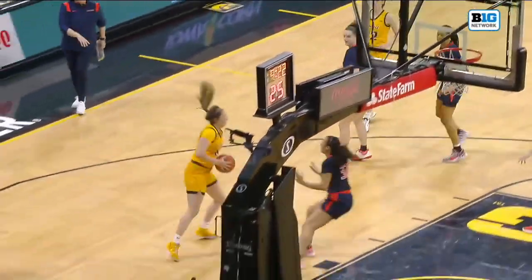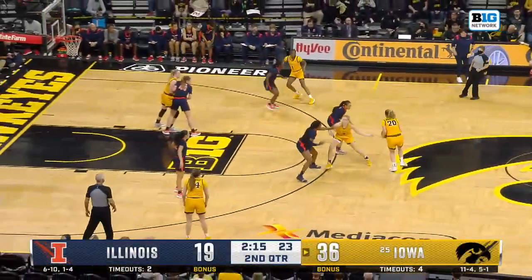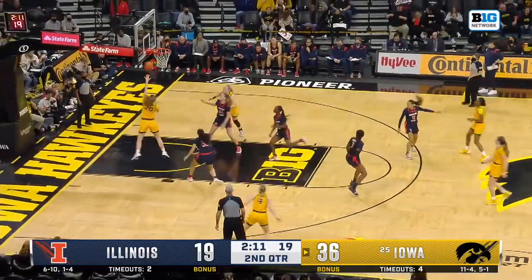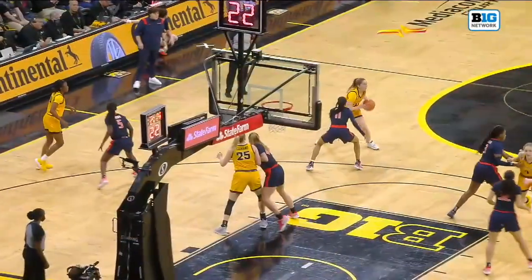Watch Caitlin Clark's eyes. She is surveying. But a beautiful, beautiful pass and finish.